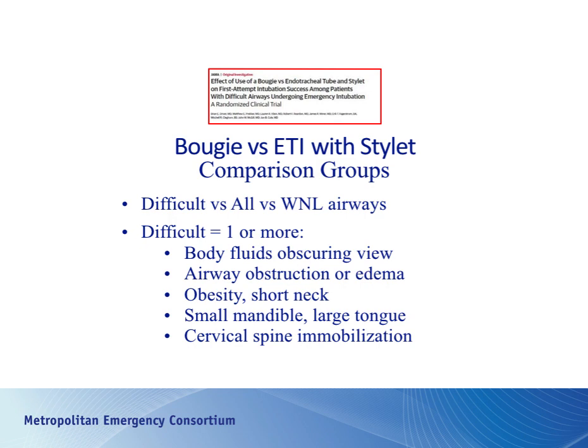Or any patient who had airway obstruction or airway edema, so if you have a patient with an acute allergic reaction, or swelling of the tongue and lips from angioedema caused by a medication, or if the patient was obese, had a short neck, a large tongue or a small mandible, or any patient with cervical spine immobilization. I think over the years, I've had patients who have not just one of these criteria, but multiple criteria that make them a difficult airway. So they looked at these patients and compared using the blue Bougie as the first device versus the endotracheal tube with a stylet in it.